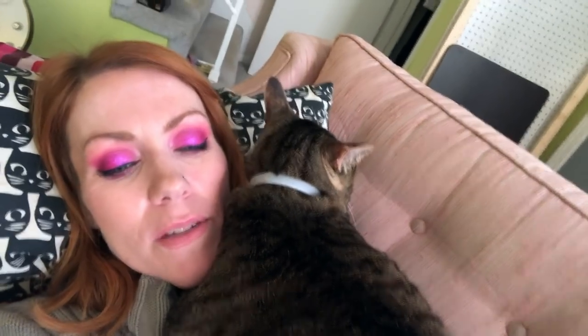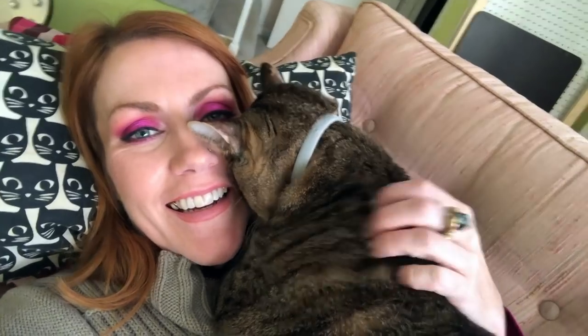I think it's just nice to be able to get out and hang out with your artist friends and go to a place that you love and come home to a really sweet cat.